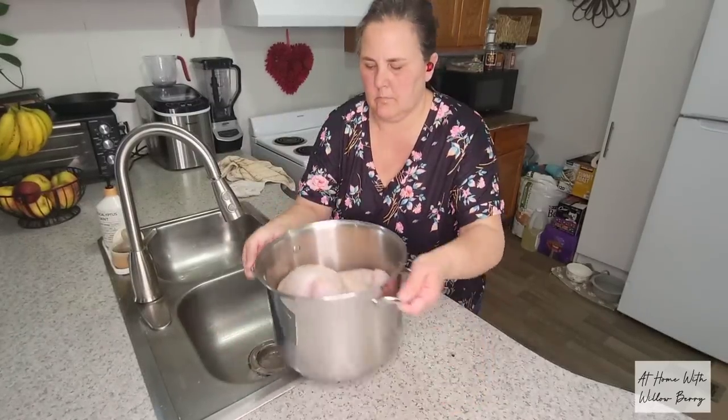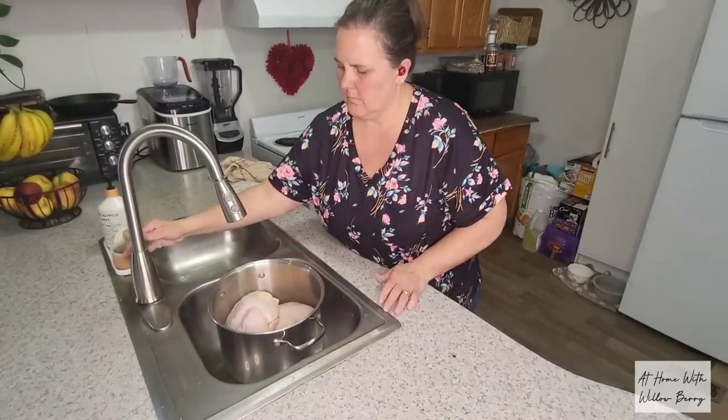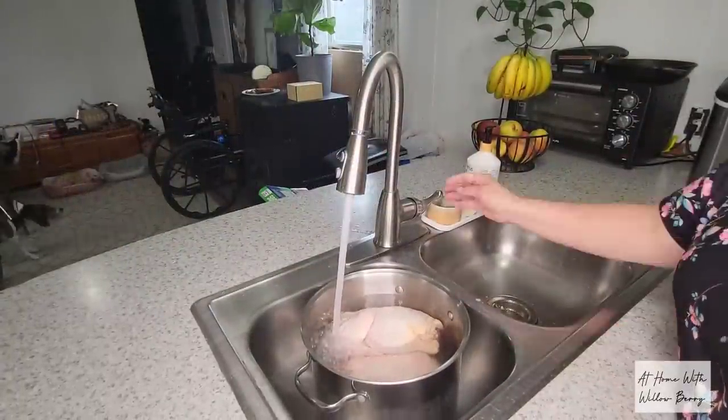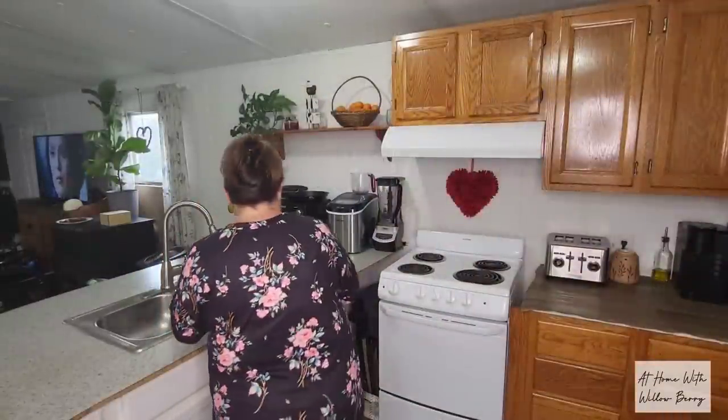Once the chicken comes to a boil and I add all the seasonings, I'll cover the pot with a lid and lower the heat to low. The chicken will take approximately 1 hour to cook all the way through.